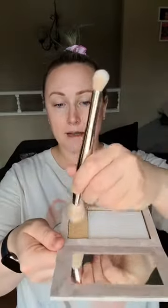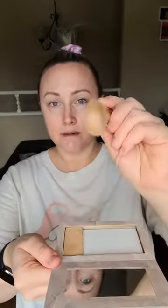So you've got your detail brush, you loaded in your main highlight shade, and you are going to just tap it in. You're just going to pick up a bit, tap it in, and you're going to kind of sweep it and then press it in. So you're going to sweep it to get it down on your face and press it in.